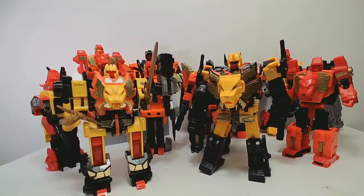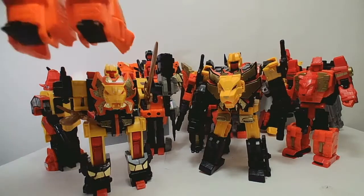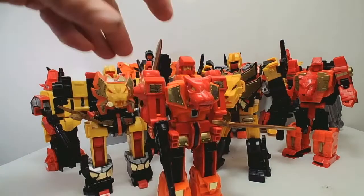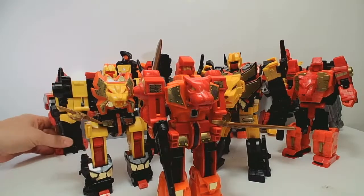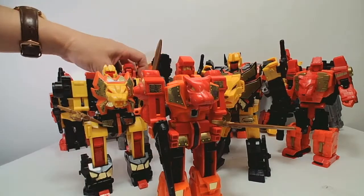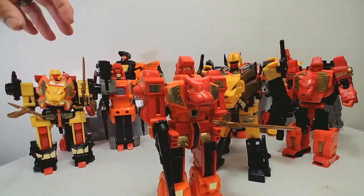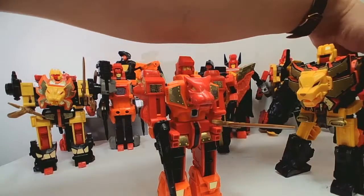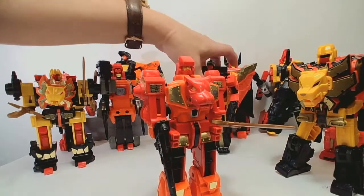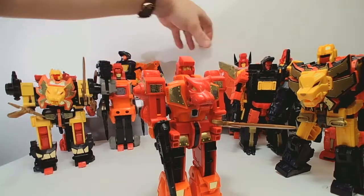Well, let's go ahead and start at the back here. We are going to start with Rampage, and I'm going to move these guys out of the way a little bit so that we'll be able to see what's going on. There is an awful lot of orange and black on the screen. I do have 2 teams of Predacons. There's a lot of orange and black going on there.